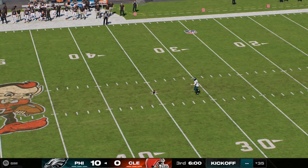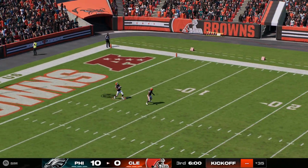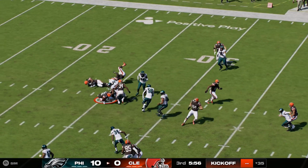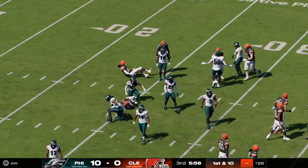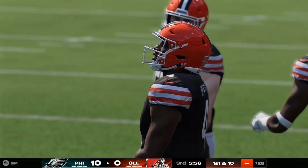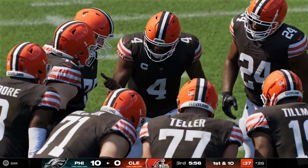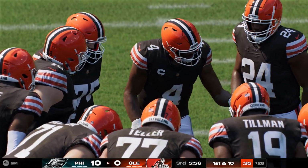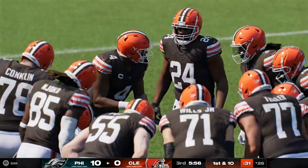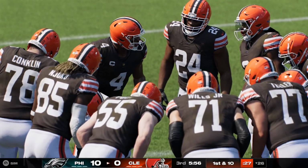10-0 is our score as we get started again on EA Sports. He takes this near the 25, just a little pass there, call it the 26. Here's the Browns offense now getting set to start off this third quarter. By no means certainly are they out of this contest. 2-score game start of the third quarter, but you feel like if they don't get points and then they give up points, then it can become a slippery slope.